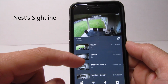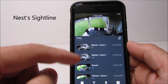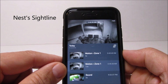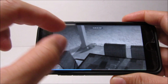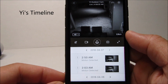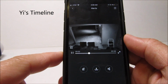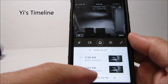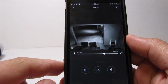Both cameras use a software algorithm and change in pixels in their motion detection, and the Nest is pretty good at suppressing notifications and preventing false alerts. I only chose person alerts in my settings, but if you go to the Nest's Sightline, you will see that it tags the footage where there is any movement or sound, and I only get notified when it detects a person. On the other hand, the Yi occasionally has false alerts late at night or early morning hours, and it didn't alert me on the possum because I set it to too low a sensitivity, but it did alert me from flying bugs and insects that get too close to the camera.